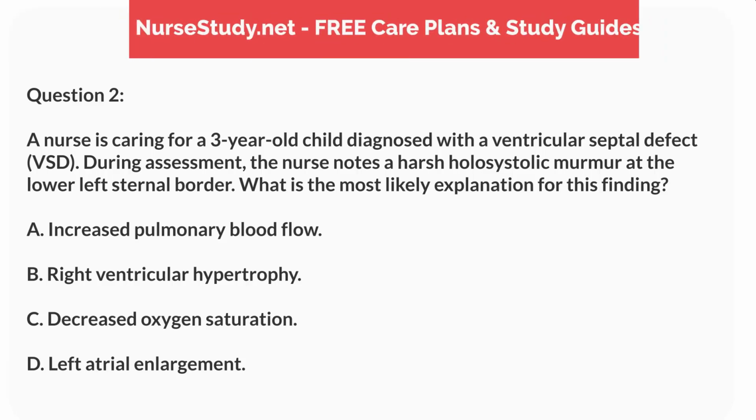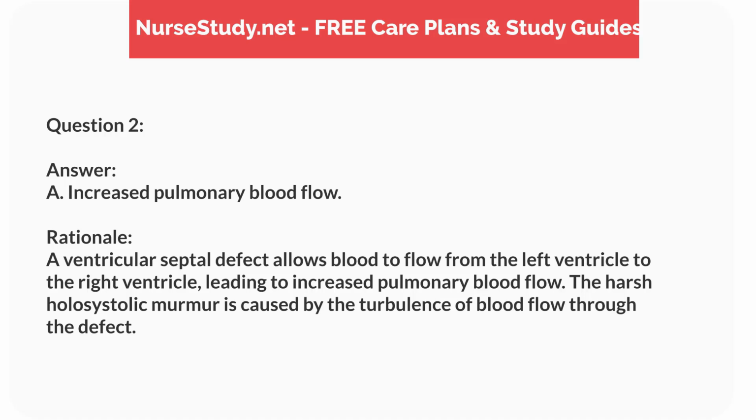Question 2. A nurse is caring for a 3-year-old child diagnosed with a ventricular septal defect, VSD. During assessment, the nurse notes a harsh holosystolic murmur at the lower left sternal border. What is the most likely explanation for this finding? A. Increased pulmonary blood flow. B. Right ventricular hypertrophy. C. Decreased oxygen saturation. D. Left atrial enlargement. Answer: A.